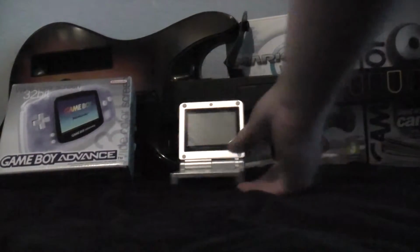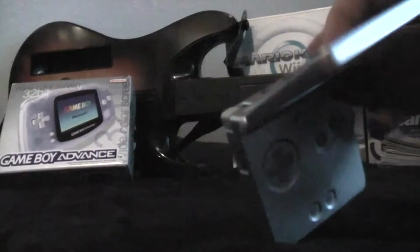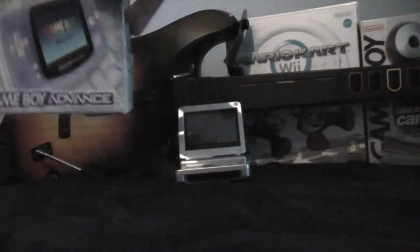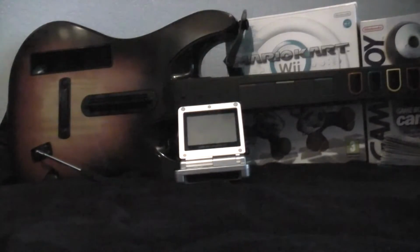Something you can see already I picked up as well. Game Boy Advance SP. I'm thinking of picking up another one. This one is in, well, it's in okay shape. It's playable, it all works. But I don't like the color. It's plain silver. It's nothing for me. But it works. I can play all my Game Boy games in, well, backlighted screen, and that was why I bought it. Came with a Mario, Super Mario Land, I think. I already own that one.